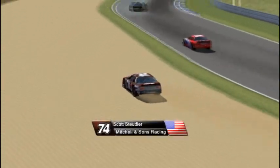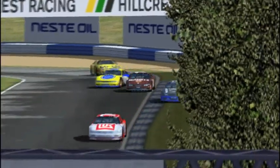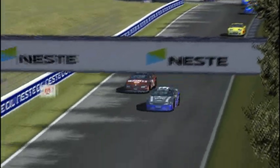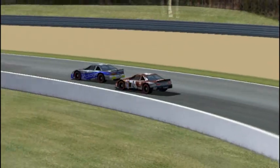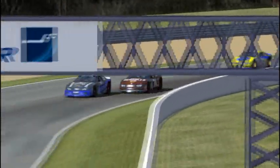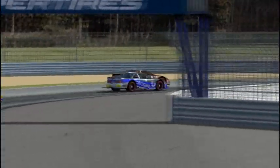Whoa, look out! Oh, get it back going. There we go. Yeah, whoa, Juho Kivela in that 04 car. That car was dead sideways, and he saved it. Juho Kivela is going to make the early part of this race very, very exciting, even if they go single file. That's the other Schoberg car.